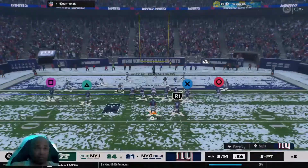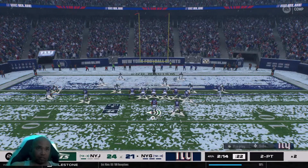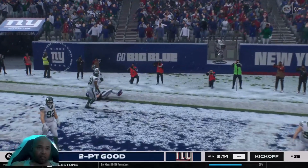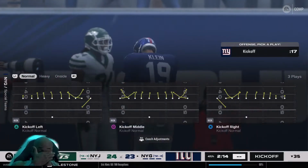The momentum in the building's clearly changed. We can feel it here in the booth, but you're right. It's down to the defense to make a stop and give them a chance. And he's got it in the end zone. The conversion is good. They're back within a single point here in the 4th.